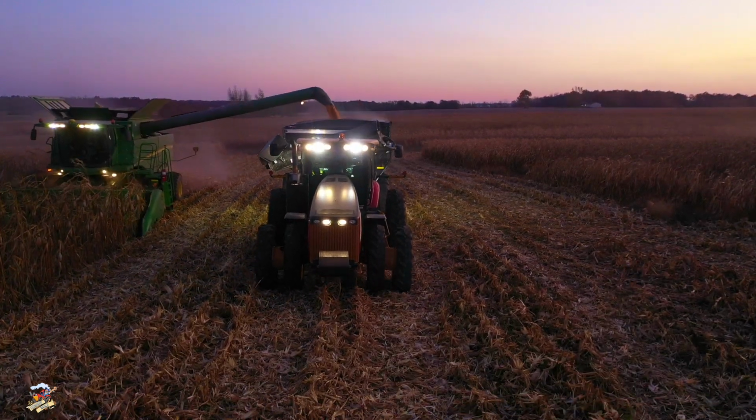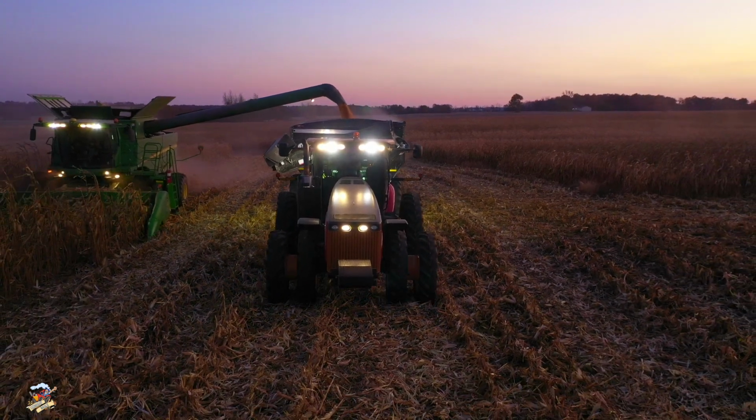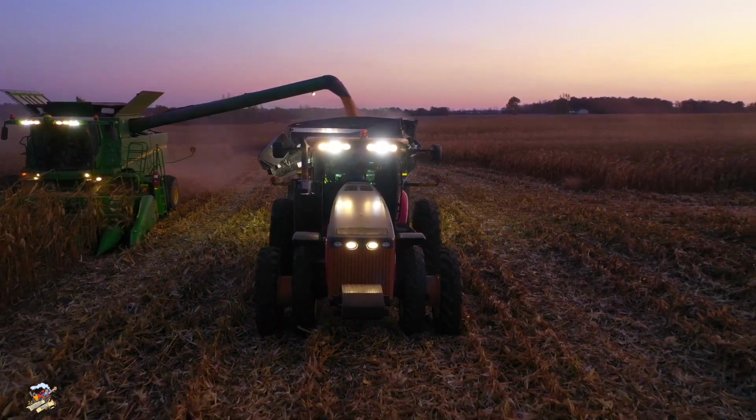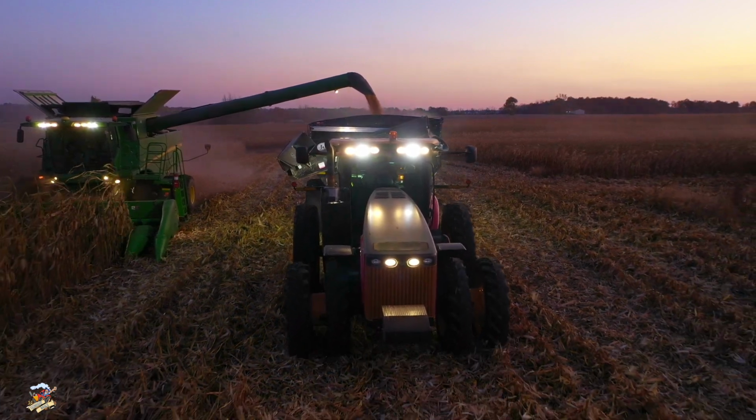It was actually fun driving the tractor here, having a drone flying around me, since it's usually the other way around. I'm flying a drone around other people. So anyways, like I said, it was a good thing, and sometimes it sneaks up on you and scares you a little bit.